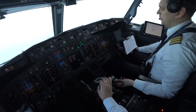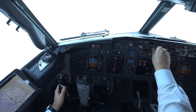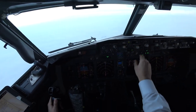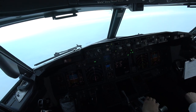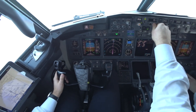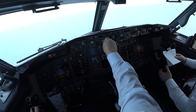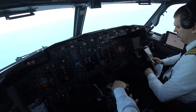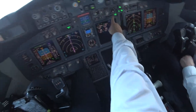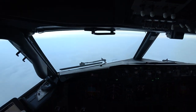Flaps 30. Okay, check flaps 30. Flaps 30, green light. Flaps 40. Check flaps 40. Flaps 40, green light. Can I read your landing checklist, please? Landing checklist: engine start switches, continuous. Speed brake, armed, green light. Landing gear, down, 3 green. Flaps 40, green light. Cabin certification completed. Landing checklist is complete.